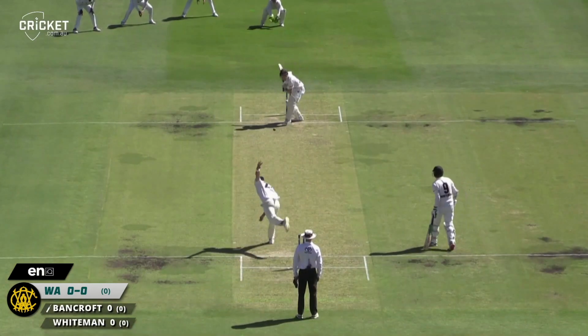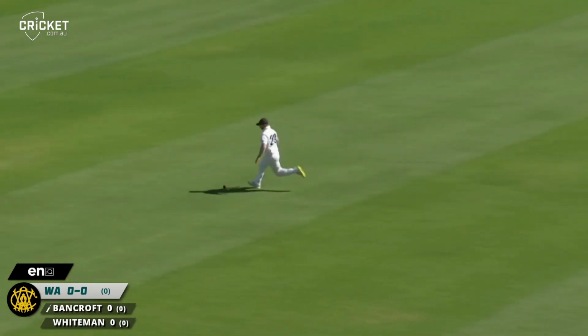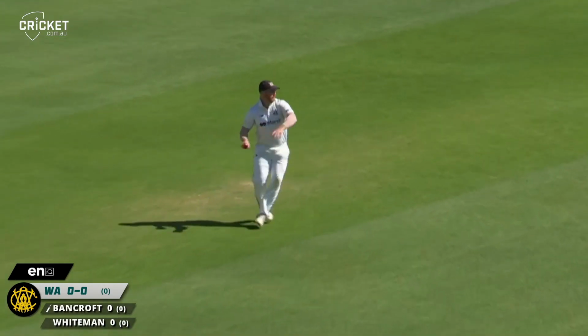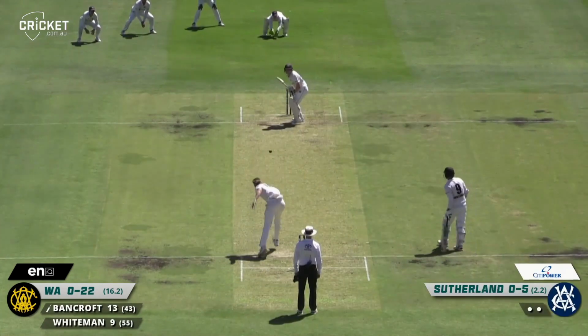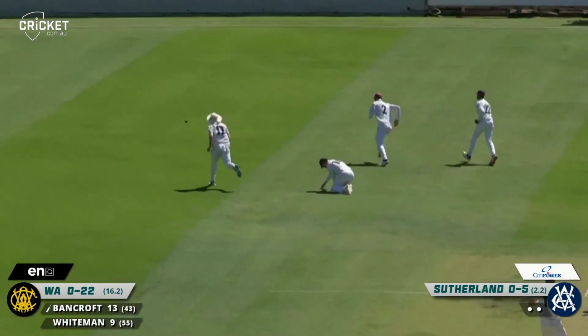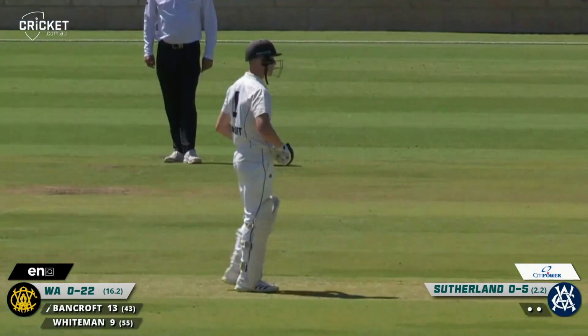Boland to Bancroft, right on the money. That's a little over pitched, and Bancroft's off the mark straight away. And they go for a quick second, and they'll get that easily enough as Dean throws into the keep. Yep. Oh, that one really moving, but he gets it through the gap there between third slip and gully, all the way along the ground.